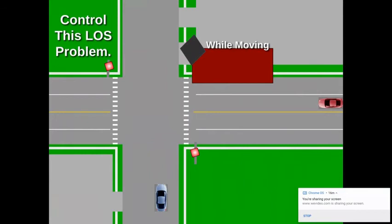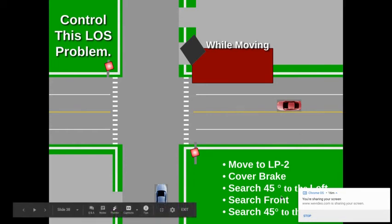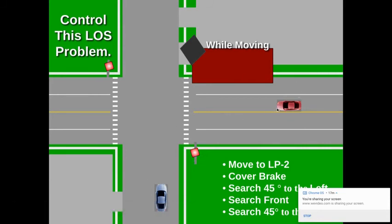And here we are approaching an intersection. I know the graphics aren't great, but here's a car moving to lane position 2. The reason they're moving to lane position 2, the red car, is so they can get a better look around the line of sight blockage caused by the building here. They are covering the brake. Notice they don't have a traffic control device here, the stop sign. They have no traffic control devices.